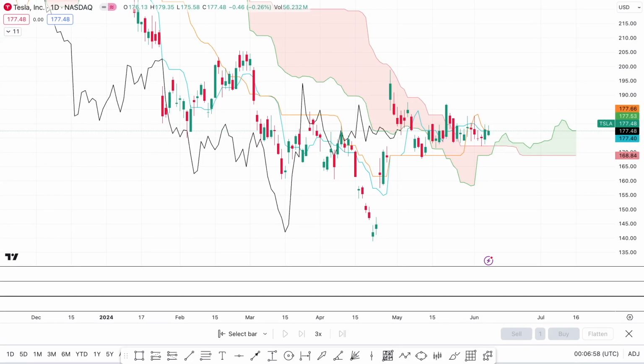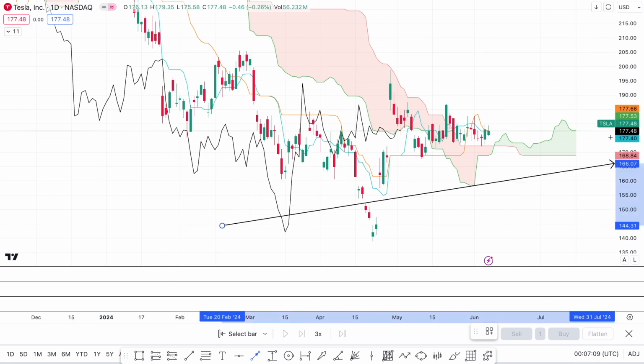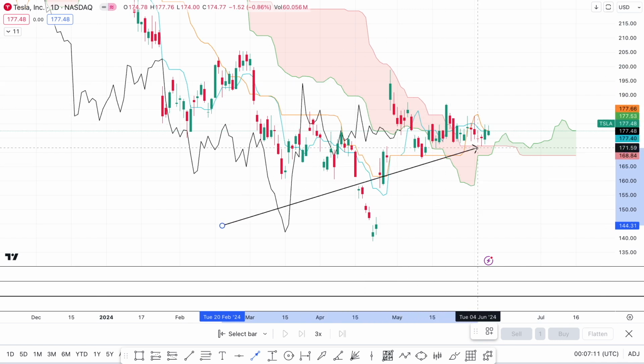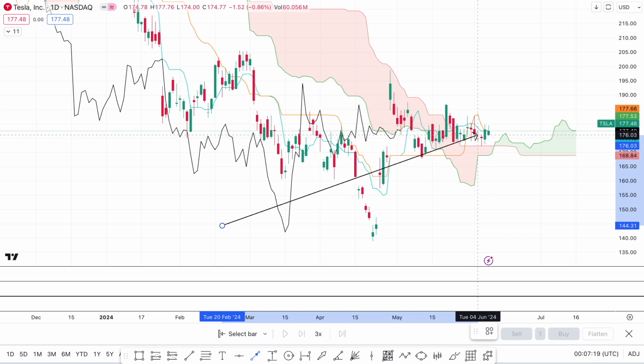Time for the Tesla weekly update, and we're going to start with the daily chart this time because it kind of told the story the whole week. When we look at the daily chart here for Tesla, all we need is the Ichimoku cloud to tell us why price did not go higher, and that is because the baseline of the Ichimoku and the blue conversion line of the Ichimoku look at the whole week.